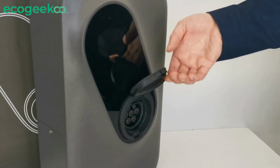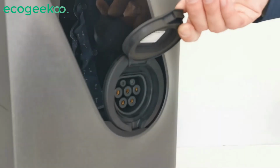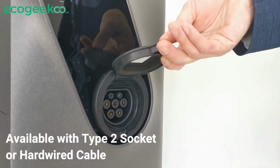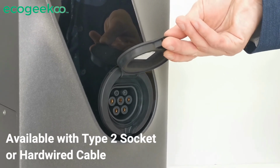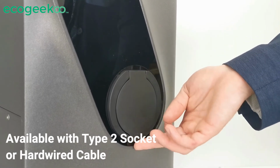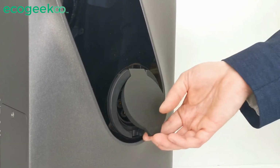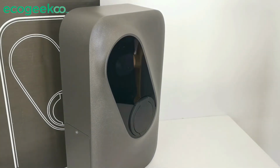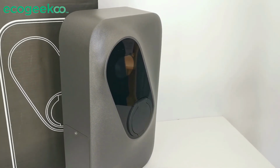So we open this up. This is a Type 2 socket. The unit is available with a socket base, so it means you can plug every type of electric vehicle into it. We can also supply it with a hardwired tether. So if you didn't want to have a socket version, you could have a dedicated holster and tether and just plug your car straight in as well.